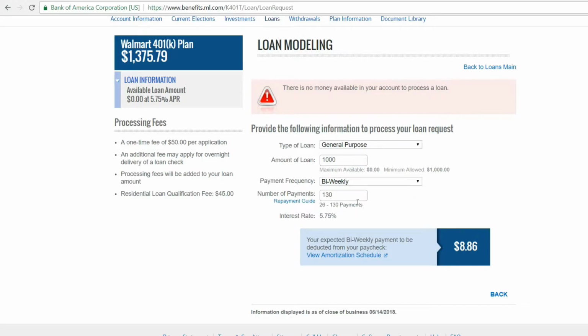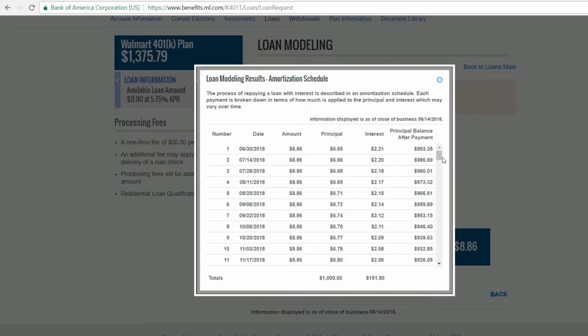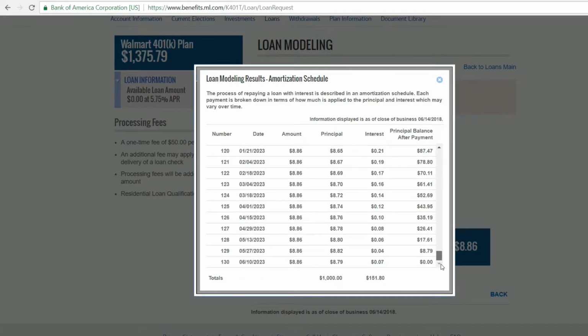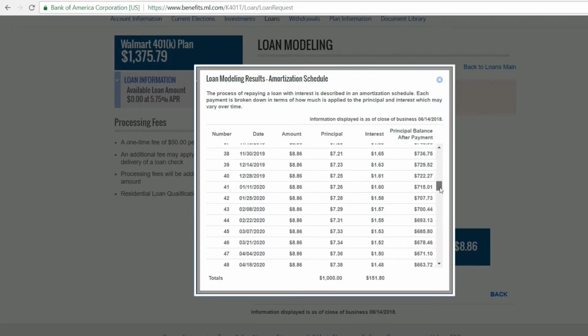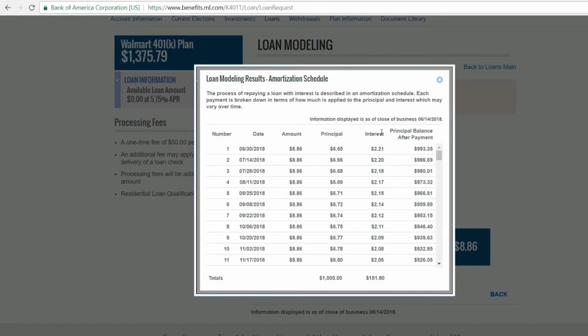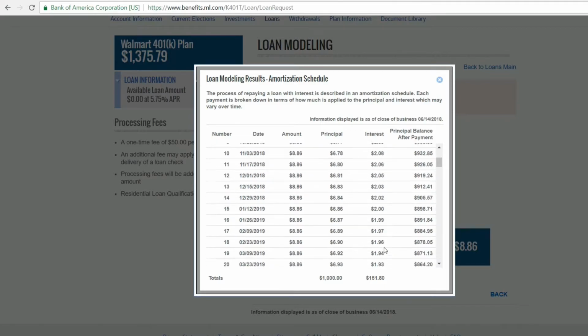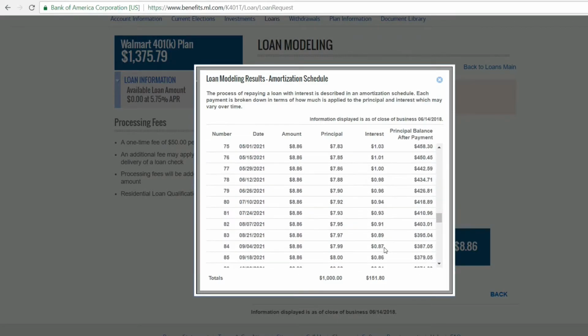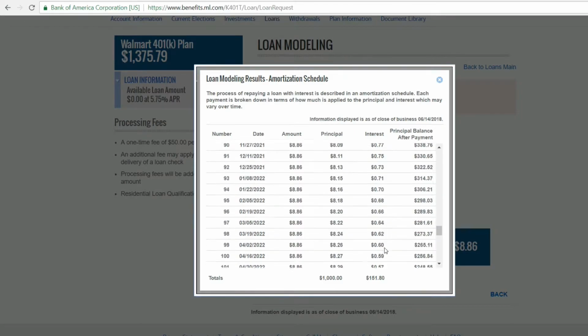If you wanted to borrow $1,000, that would give you 130 payments of $8.86. And let's actually look at that because it's not too bad. The compounded interest charge would be $151 over 5 years. And the interest goes down each payment, which makes it wonderful. You start at $2.21, but then it goes down to $0.01. Every time you're paying it off, the interest is getting lower and lower. So just keep paying it.